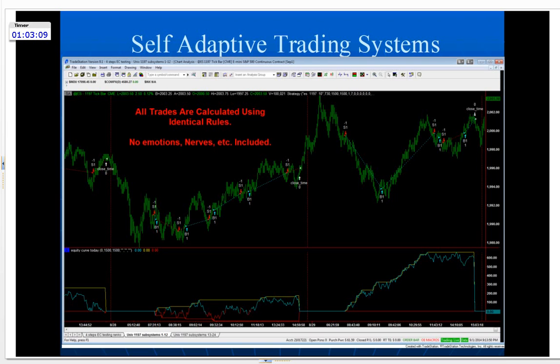Just for those of you who may not have seen a TradeStation or MultiCharts chart, the little red arrows pointing down are sell signals, the small blue arrows pointing up are buy signals, and you can see the progression of the trade throughout the day. The indicator at the bottom is one I created to track the progress of the trade. I call it equity curve today. The blue line traces the live P&L for each trade throughout the day. The yellow line is the maximum you could have received at any one point. On the day to the left, we probably made around $200. On the day on the right, we made right at $600. This is just a couple of days.